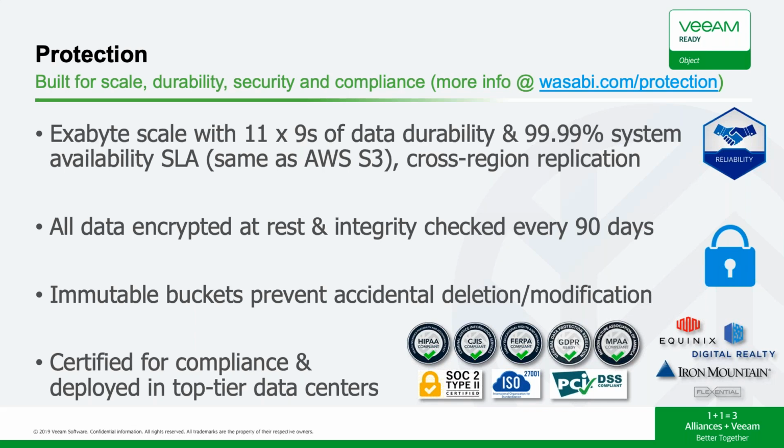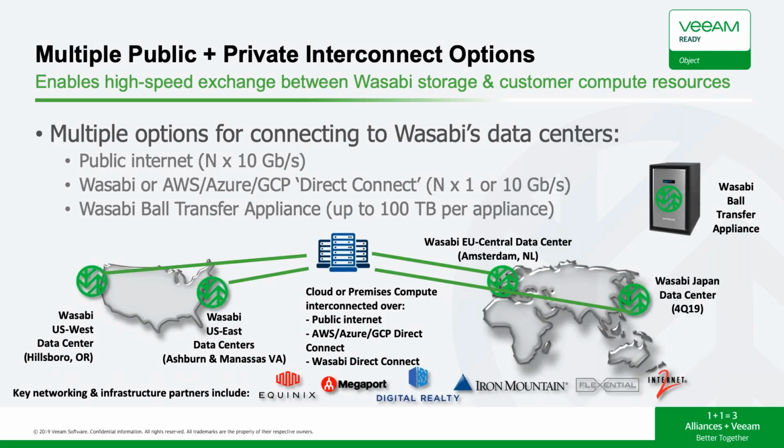And then Wasabi is deployed in top-tier data centers throughout the world, from Equinix, Digital Realty, Iron Mountain, and Flexential. So let's talk a little bit more about the data centers and how you interconnect and basically connect into Wasabi. We're all here because we either are currently using Veeam or planning on using Veeam. So when you think about your Veeam environment, how do you connect it to Wasabi?